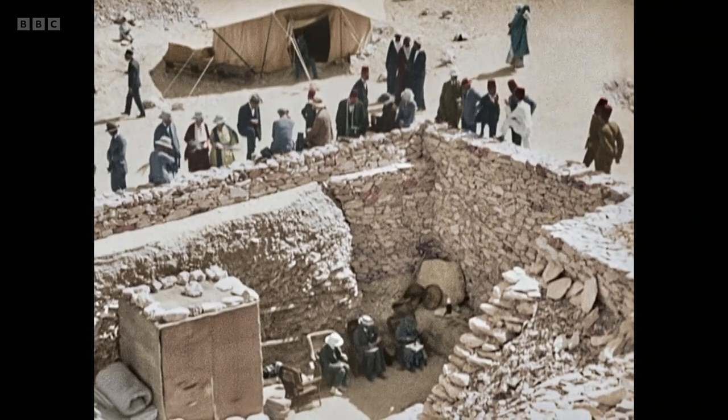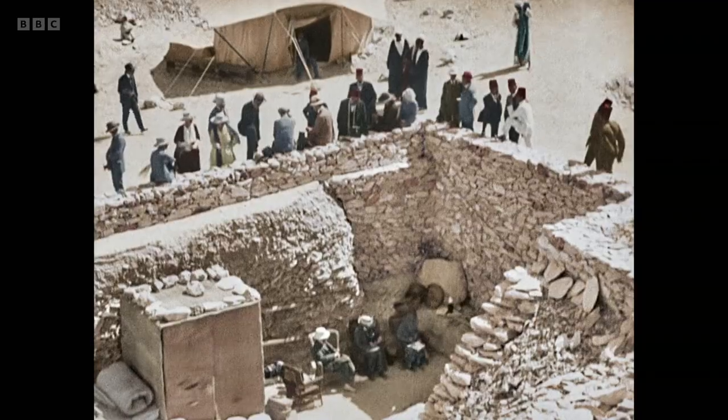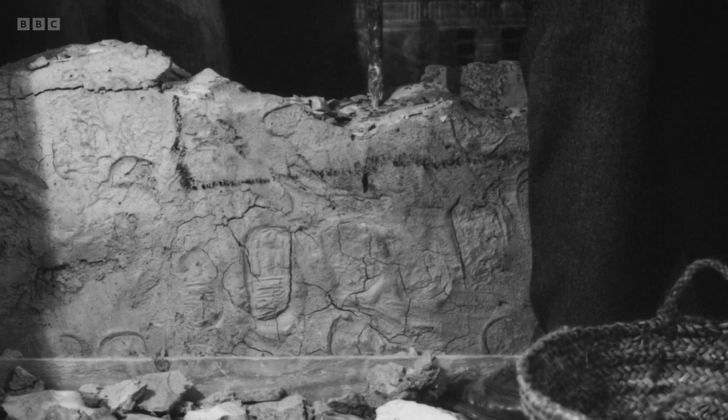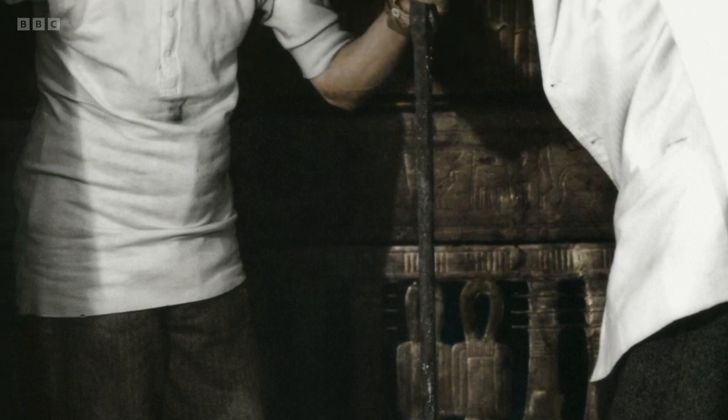By the 16th of February 1923, the day had finally come. Having cleared the antechamber of all its precious objects, Howard Carter and Lord Carnarvon broke through the sealed entrance to reveal what lay beyond.